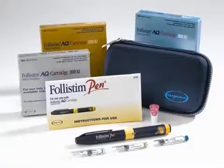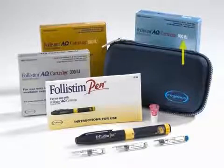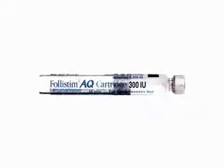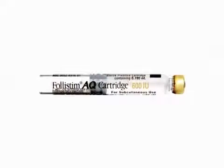Follistim AQ cartridges are available in the following strengths: 300, 600, and 900 international units of recombinant FSH per cartridge. The color of the metal cap indicates the contents of the cartridge. A silver cap indicates 300 IUs. A gold cap indicates 600, and a blue cap indicates 900 IUs. In this video, we will demonstrate the 600 IU cartridge.